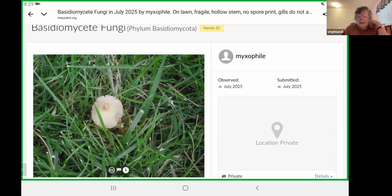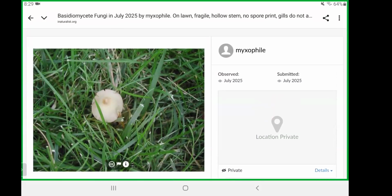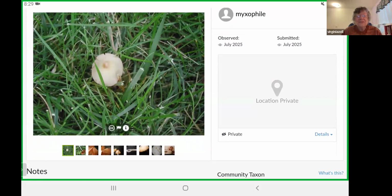So are you saying it's Conocybe apala? Yes, Conocybe apala. Okay, thanks.